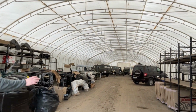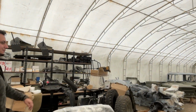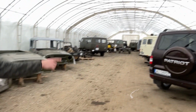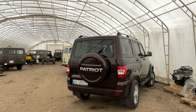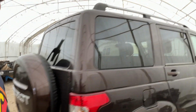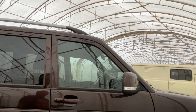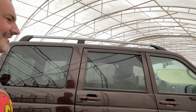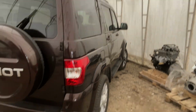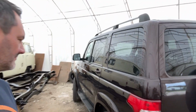Oh my goodness! Look at that. We have supplies, parts, bodies. Patriot. A new generation of UAZs. Oh, that's another UAZ. Can you believe it? It's called a Patriot, like the Jeep, which didn't look good. But this one looks like a Land Cruiser to me, a small one, or a Mitsubishi Pajero. It looks pretty good.